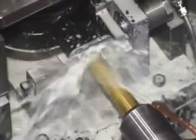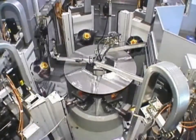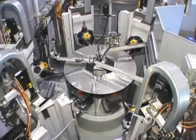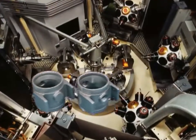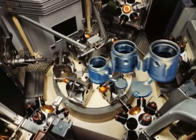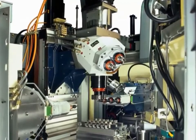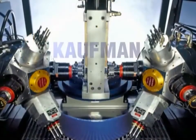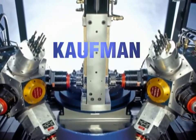Remember, the K-Flex is absolutely the most efficient machine for easy and economical part run changeover. It's a versatile solution that allows design changes on the fly or part evolution during the life of a contract, and it's perfectly engineered for a variety of part families. Designing quality-built machines with lean manufacturing principles, Kaufman Manufacturing can be counted on to design and build the most reliable money-making solution for your production requirements.